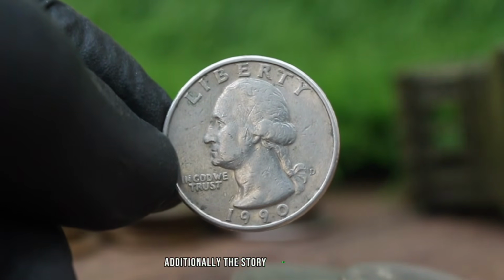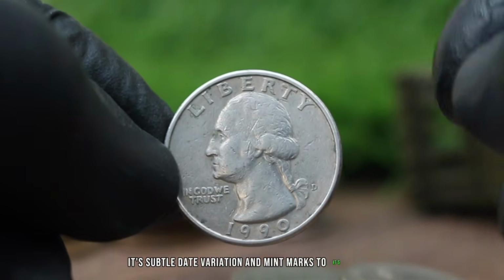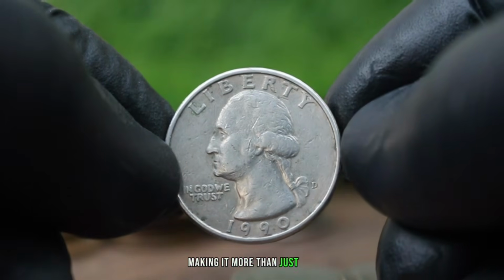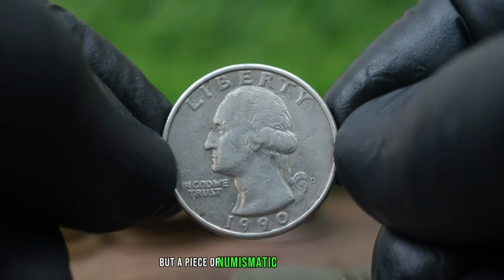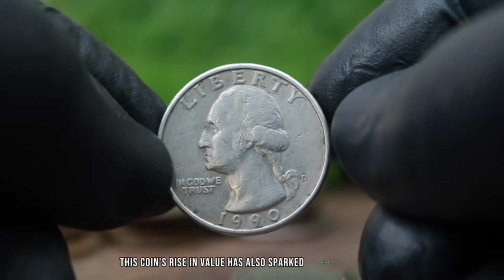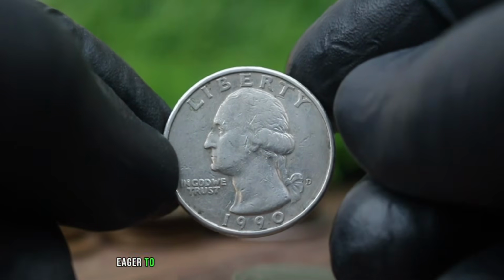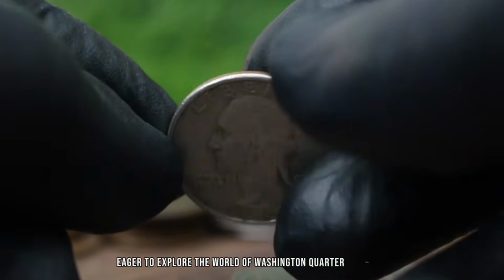Additionally, the story behind this coin, its subtle date variation and mint mark adds to its allure, making it more than just a quarter, but a piece of numismatic art and history. This coin's rise in value has also sparked renewed interest among both seasoned collectors and novices eager to explore the world of Washington quarter varieties.